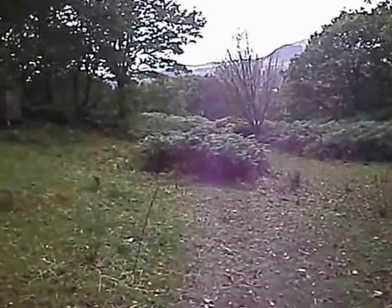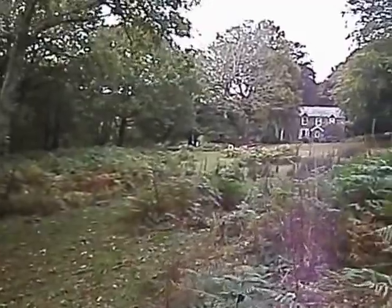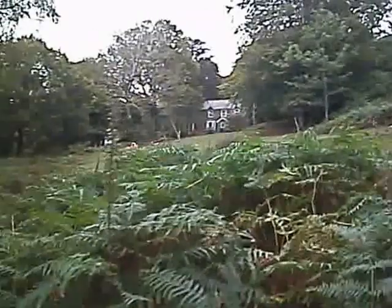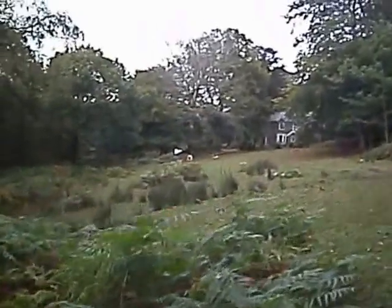Unfortunately, there's about 90% cloud cover at the moment, so with the trees starting to turn colour, you won't be able to pick it up. There's an isolated house. There's a horse there. Two horses browsing to the side. Well, it may be occupied. Here's a track running to it.